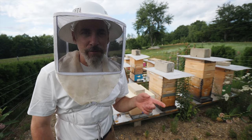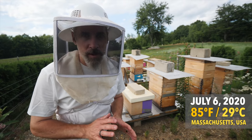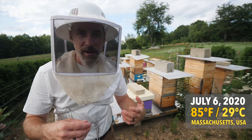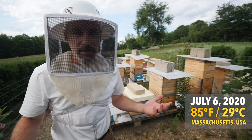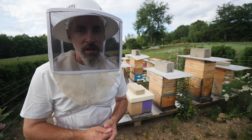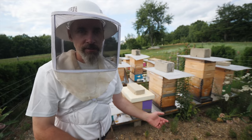I was in here yesterday for a few hours, and I went through all the hives. I was really worried about swarming, and I didn't see any signs of swarming. I saw a couple swarm cups here and there, but there were no swarm cells. There was nothing that looked imminent, like it was going to be a swarm. And then I was on my way up here today to finish up the rest of the hives, and this happened.